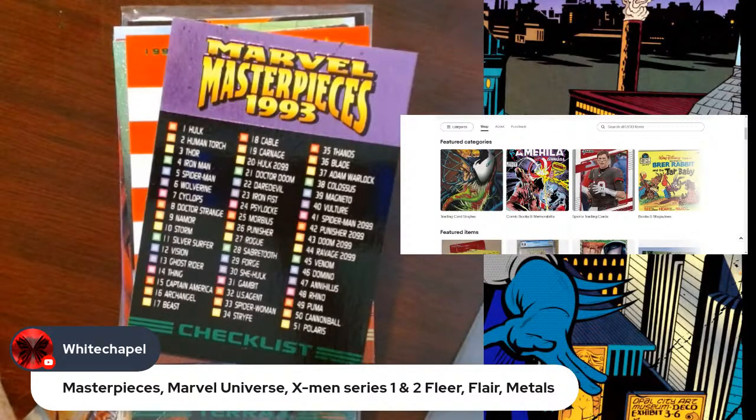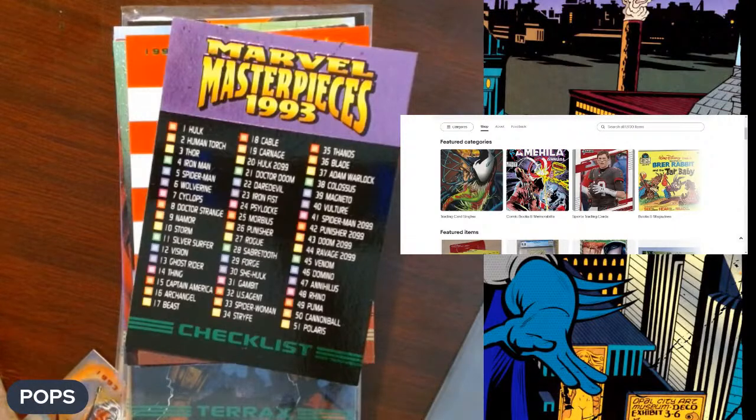And the metal ones are really condition sensitive. So I'm not going to tell you what to do, but those you might want to consider removing from their pages and using sleeves, so that the pages won't rub their finish off, because a lot of them, like this checklist I'm showing you, that foil can rub off.